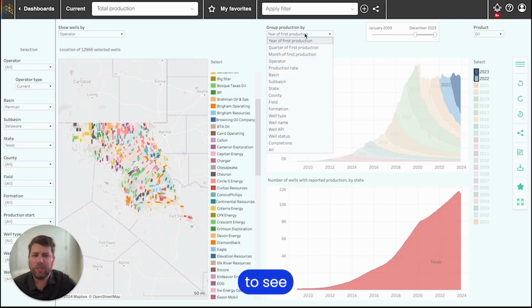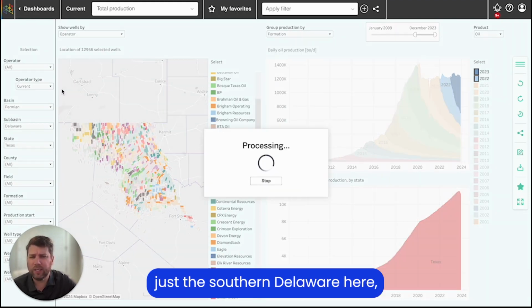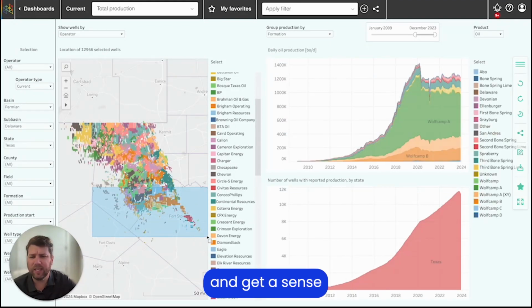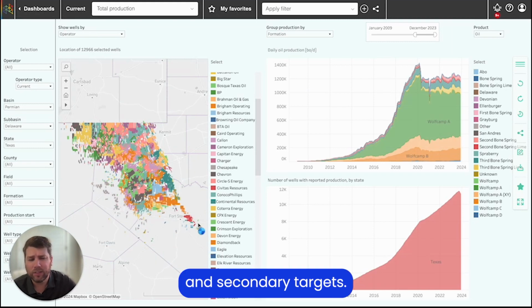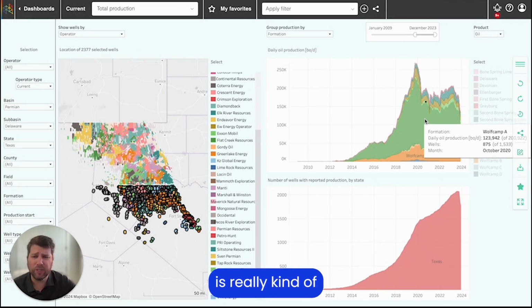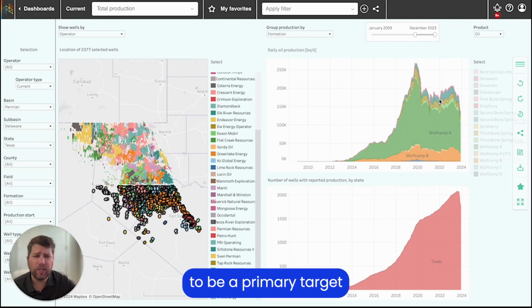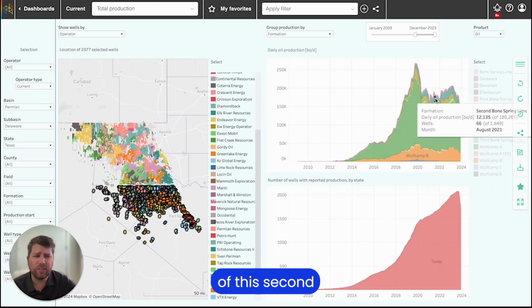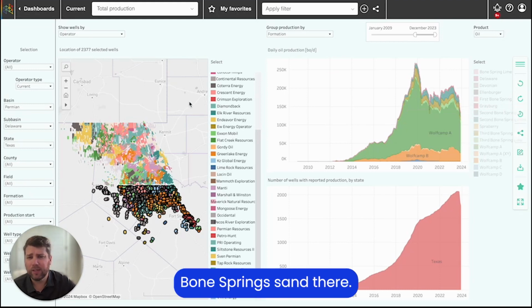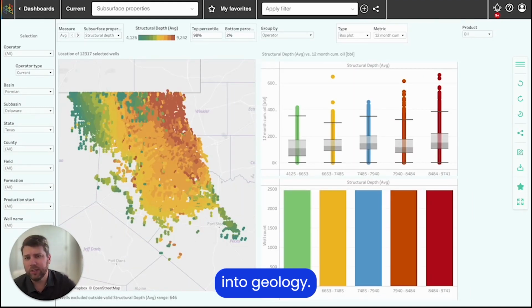So the other thing that I wanted to see is starting to mix in a little geologic context. If I were to take just the southern Delaware here, I'm going to lasso it up and get a sense for primary and secondary targets. You can see here that, no surprise, the Wolfcamp A is really the largest target. Wolfcamp B is also going to be a primary target. And then you get a decent amount of the second Bone Springs lime and some of the third Bone Springs sand there. So having said that, I'm going to jump over and start really getting deeper into geology.